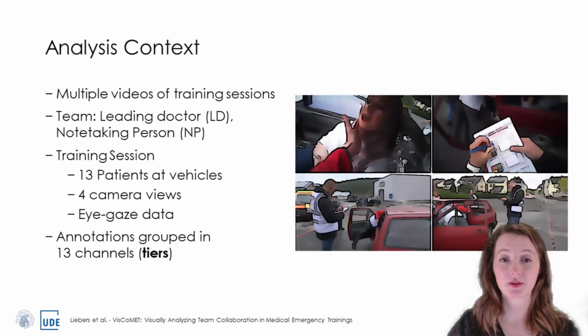Our scenario involves multiple triage training sessions conducted at a single location, with teams consisting of a leading doctor and a note-taking person. One scenario involved 13 patients located in several vehicles. It was recorded using 4 cameras. Further, eye gaze data was collected of one or both team members. The provided annotations are grouped in channels, also known as tiers. For the triage scenario, there are a total of 13 tiers.